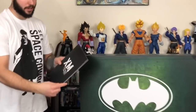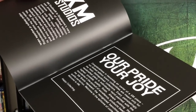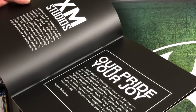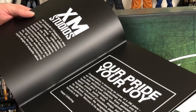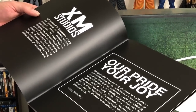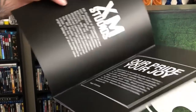So I wanted to say real quick, check this out. You can see right here, we got the handbook about the assembling, the XM Studios. Our pride, your joy. Congratulations in becoming an owner of an XM piece. Our limited edition luxury collectibles are meant only for the most distinguished collectors. Every painstakingly handcrafted piece is individually hand-painted with the highest possible quality finish. Always pushing the boundaries in the pursuit of excellence, products bearing the XM brand represent the recognized benchmark in quality perfection. Welcome to the epitome of collectibles. Welcome to XM. Happy collecting.